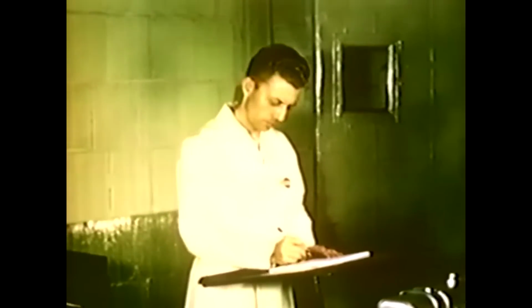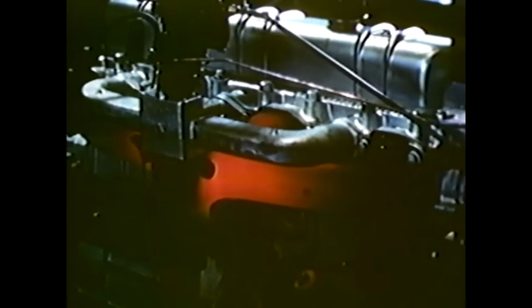One of the outstanding features of the new line is the new Silver Diamond engine. It's a valve-in-head engine that's been in the making for years. Minute records are kept of every new development as engines run continually under full load for month after month. Another Silver Diamond engine, this one under full load on another dynamometer.